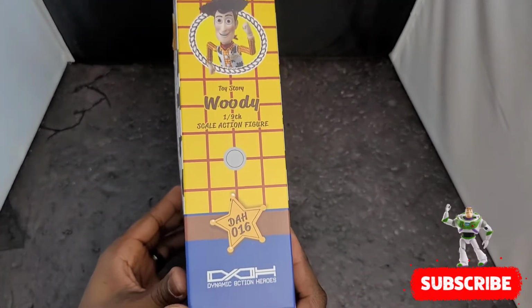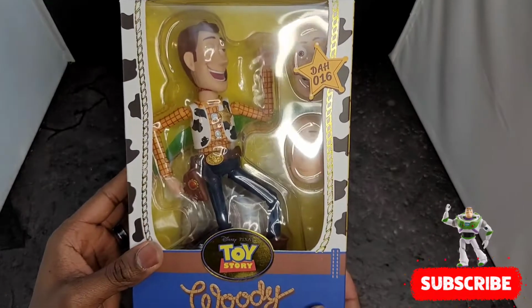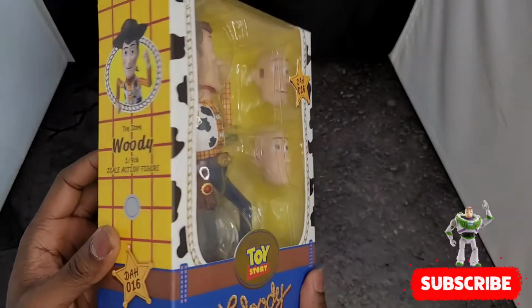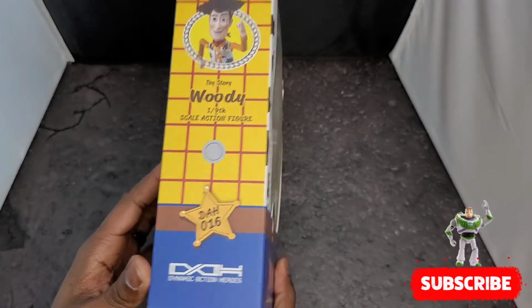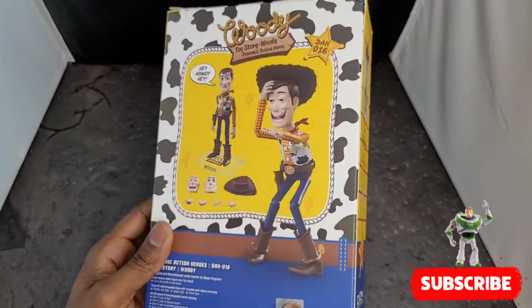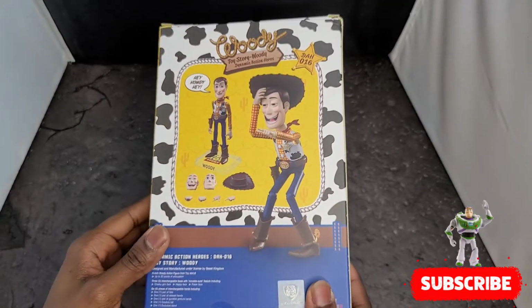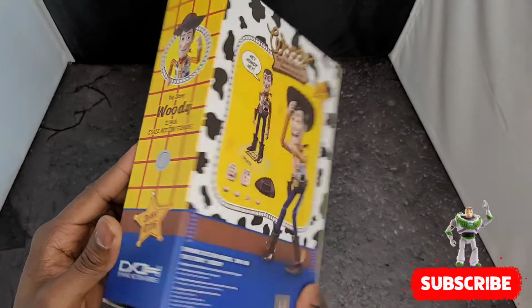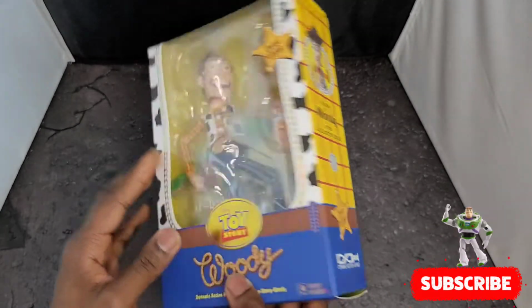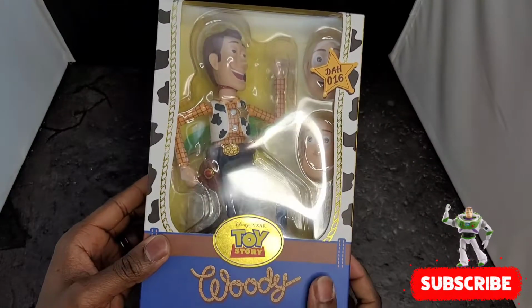You made it to 2021, and we're going to kick things off with Woody from Beast Kingdom. Yeah, this is an old one, but a good one. 1/9 scale, so it's just a little bit bigger than your 1/12 scale stuff like your Marvel Legends and things like that. I think he comes in at about 8 or 9 inches tall. Was a bit taller than I thought he was, but it's all good though.